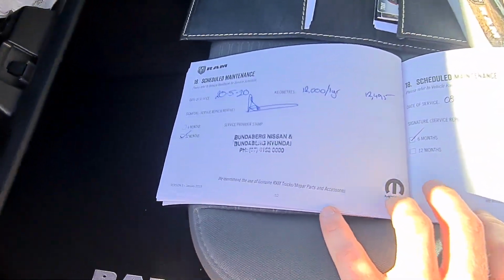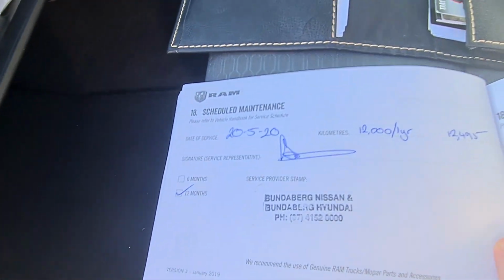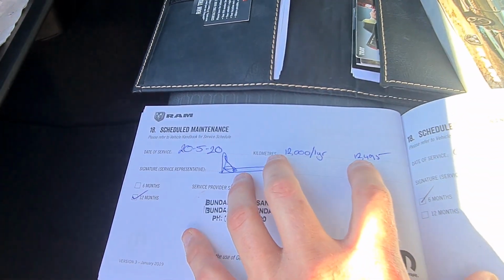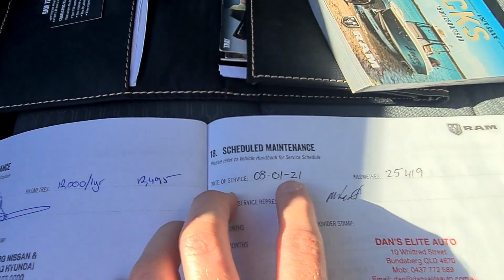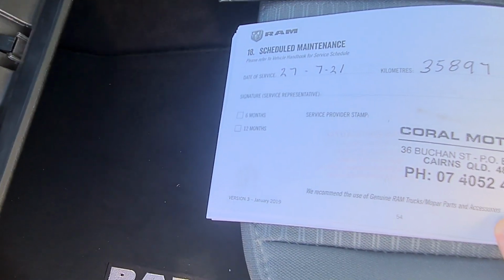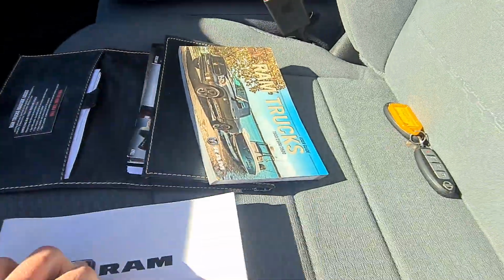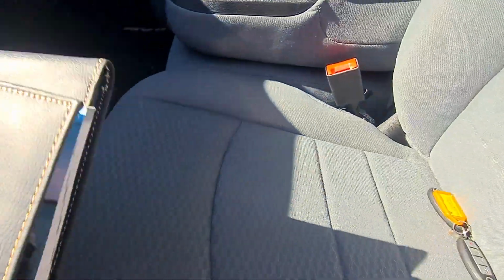So first service down in Bundaberg, at Hyundai down there. So they're every 12 months or 12,000 for these guys. So first one originally done at 12,495, which is great, in May 20, and the next one in January this year at 25,000 Ks, and the last one through us simply a couple of days ago on July 21 at 35,000. So everything's fresh, everything's ready to go. We do that with all our cars if they are due for a service. So that's all in there for you.